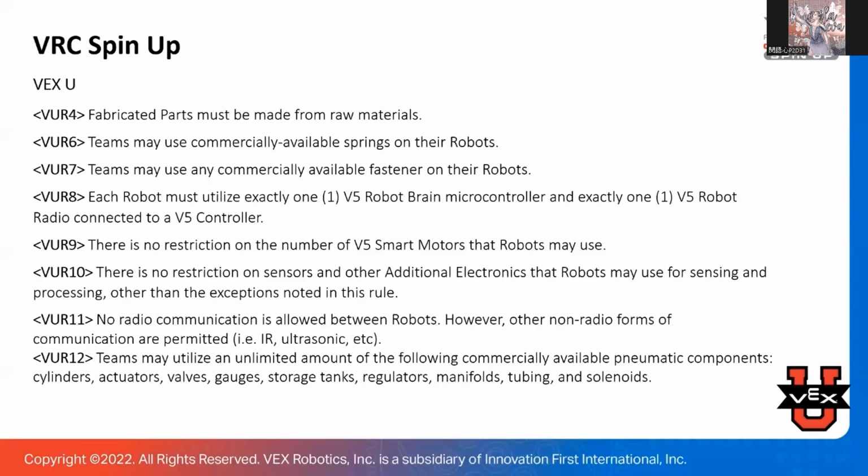No radio communication is allowed between robots. However, other non-radio forms of communication are permitted. Lastly, teams may utilize an unlimited amount of the listed commercially available pneumatic components.